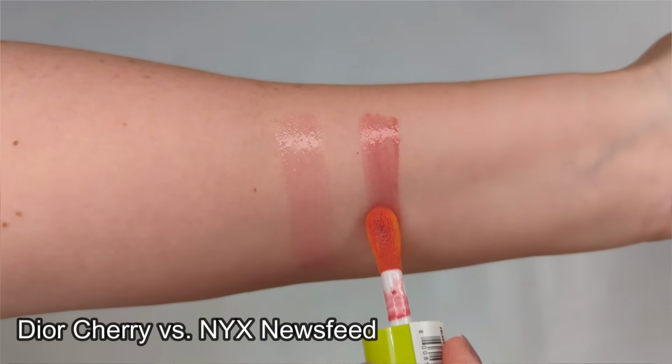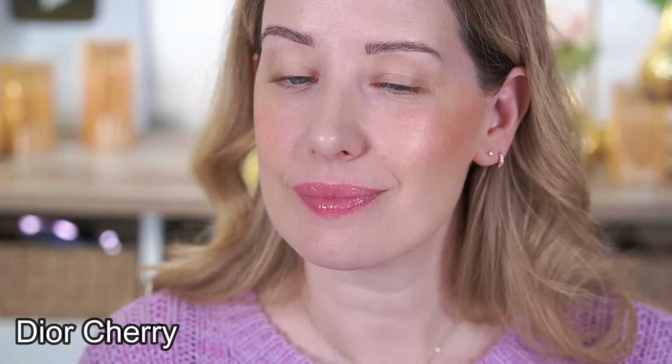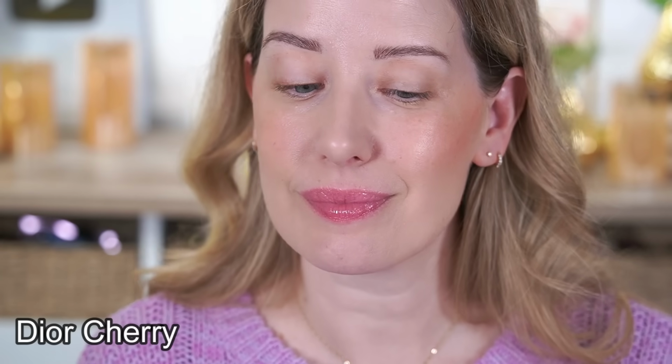For me, the Dior Lip Glow Oil is a little bit of a thinner formula than the NYX. When it goes on, it feels more like a lip gloss to me. It has a lot of glossy sheen to it. It's actually a little bit sticky. And the Dior has one of those pH adjusting formulas where the color that you see in the bottle isn't really what you get. It's going to kind of deepen and change depending on your skin. I mean, it's a beautiful product. I really like it a lot, but I just don't feel like the NYX is that similar.